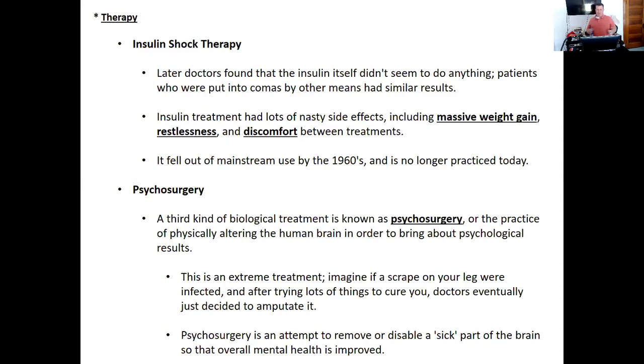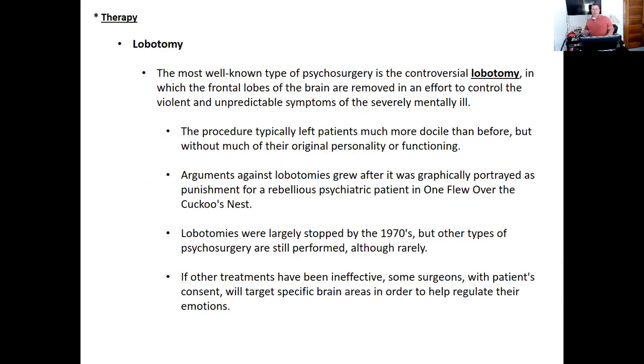Psychosurgery is an attempt to remove or disable a sick part of the brain so that overall mental health is improved. The most well-known type of psychosurgery is the controversial lobotomy, in which the frontal lobes of the brain are removed in an effort to control the violent and unpredictable symptoms of the severely mentally ill. The procedure typically left patients much more docile than before, but without much of their original personality or functioning.